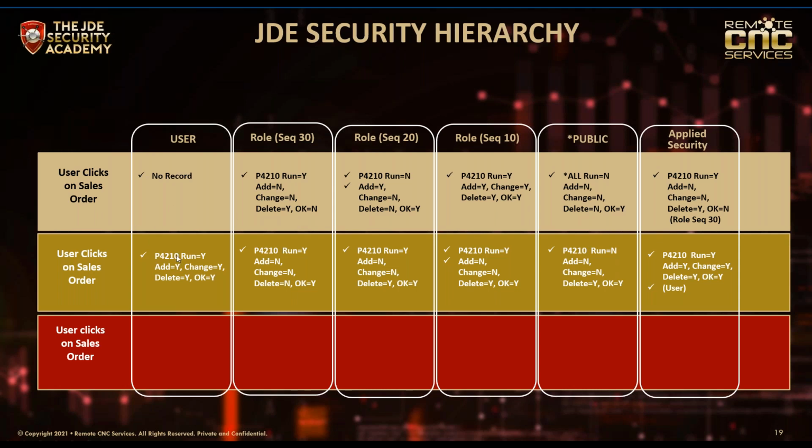All right, our next example, again, clicking on the sales order, we have a user level record, P4210 run yes, and full action code security, so they can add, change, and delete. Role sequence is set with run and inquiry only action code security. Role sequence 20 is set with run yes and delete yes. And role sequence 10 is set with run yes and delete yes. And star public again is set with run no specifically at the object and delete yes.